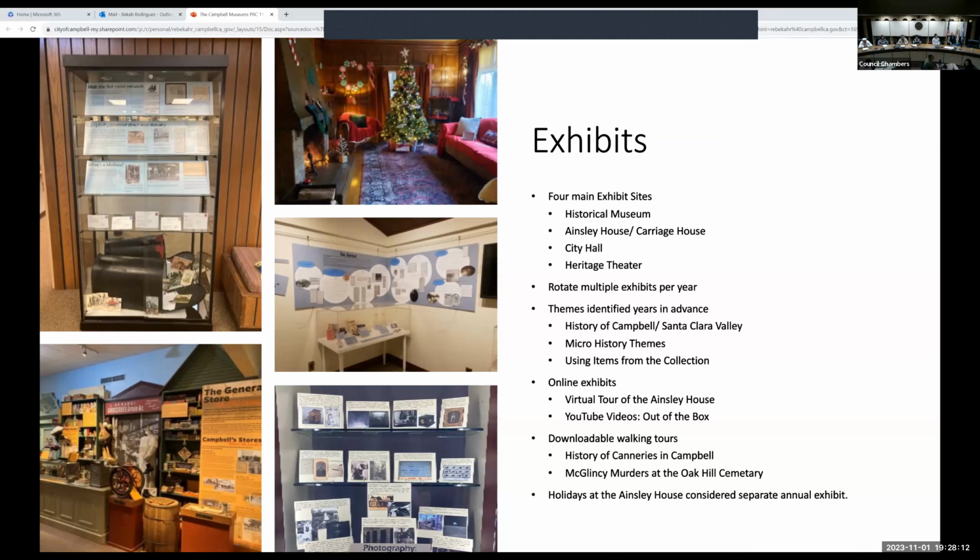Over the summer, we will rotate out our home life exhibit, and so it'll be growing up in Campbell. Every year we plan a year ahead to see which one we're going to rotate out, and we really have to plan what objects do we have, what objects can we borrow, how will it fit with our main demographic, which are school children, and can we afford to work with professional designers, etc.